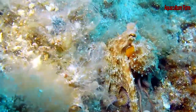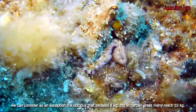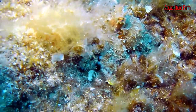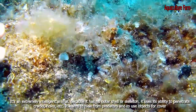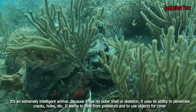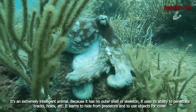Regarding its weight, it's an extremely intelligent animal. Because it has no outer shell or skeleton, it uses its ability to penetrate cracks, holes, etc. It learns to hide from predators and to use objects for cover.